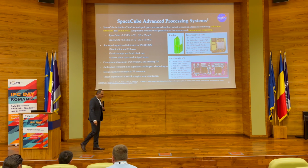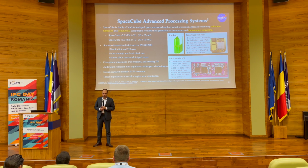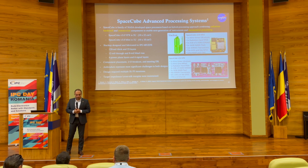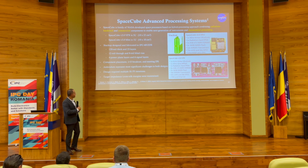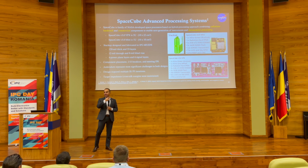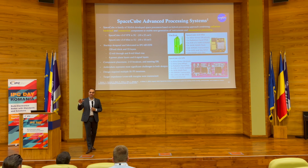So we used an IPC specification to develop and manufacture this board. But what we found was sometimes when we used the space addendum requirements, the number of iterations it took us to successfully fabricate this board increased. So the point here is when we look at the space addendum requirements for fabricating a single board computer such as this one, we found that there were a number of bottlenecks in the standards that did not allow us to successfully meet the requirements in the space addendum.